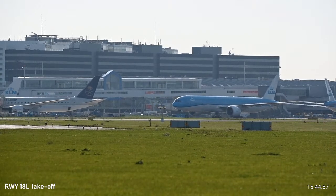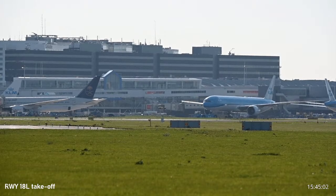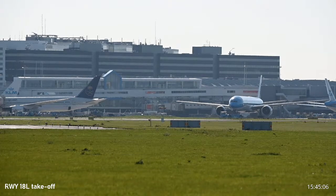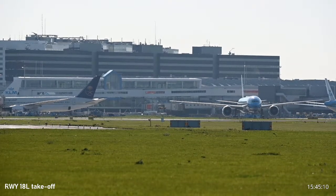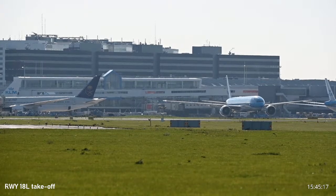And as of now, they closed runway 18 left. So that means we are currently standing at an inactive runway. But like you already said, they are going to take off from here soon. And I can see the big whale tail, as we call it, the tail of the Emirates A380 above the tree line. And we are going to see it taxi very soon.